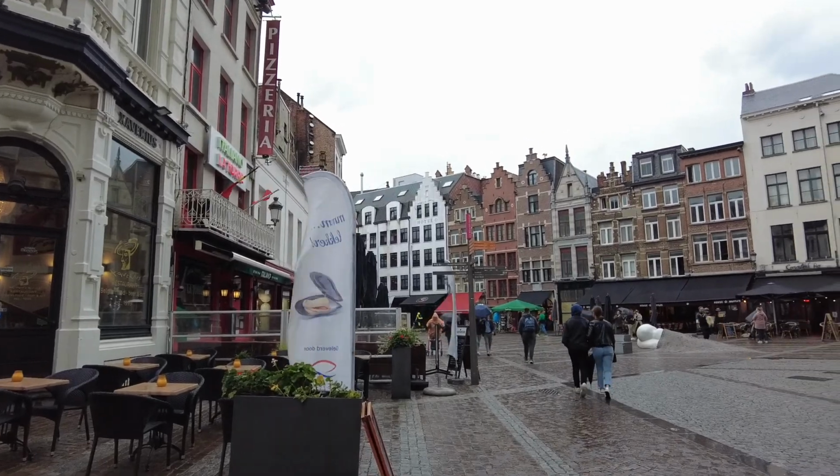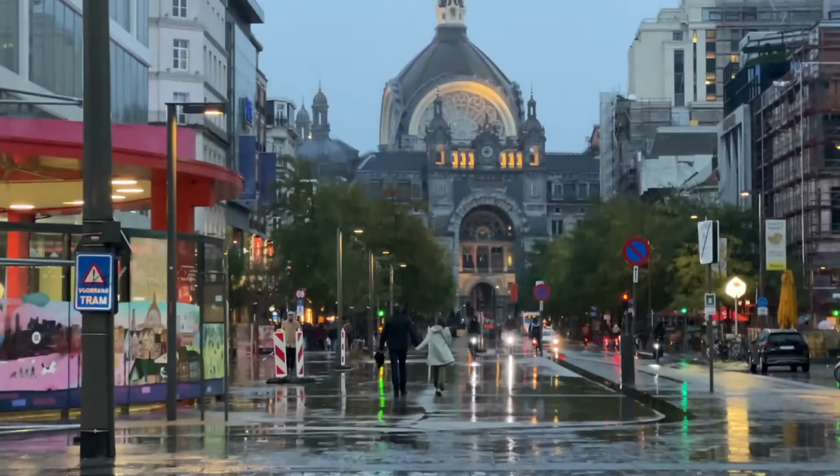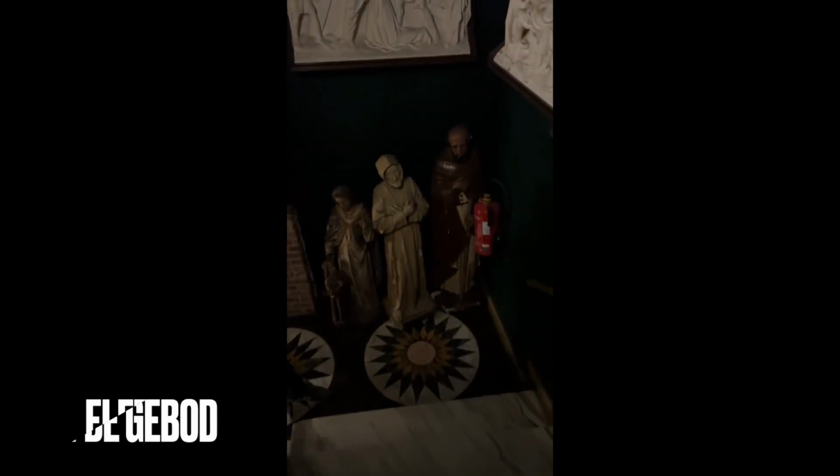But we actually found a very impressive bar instead. It's called Elfte Gebot. I hope I pronounced it correctly. And it was truly unique because it looked like a church inside.